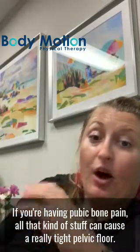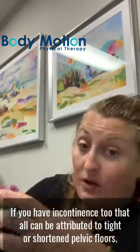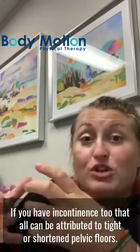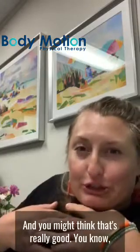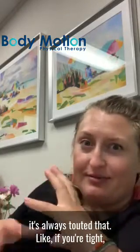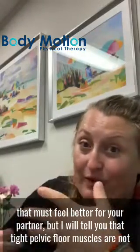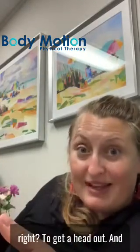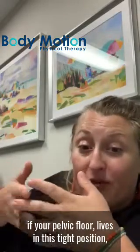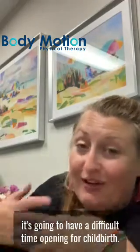If you've ever had tight hips, low back pain, or pubic bone pain, all that kind of stuff can cause a really tight pelvic floor. If you have incontinence too, that all can be attributed to tight or shortened pelvic floors. So the muscles are contracting and they're tight, and you might think that's really good. It's always touted that if you're tight, that must feel better for your partner. But I will tell you that tight pelvic floor muscles are not optimal for birth, because a pelvic floor needs to open, right, to get a head out.